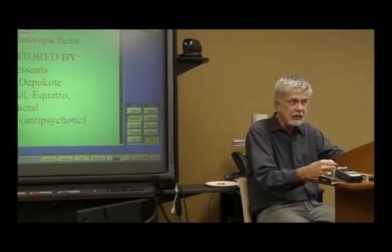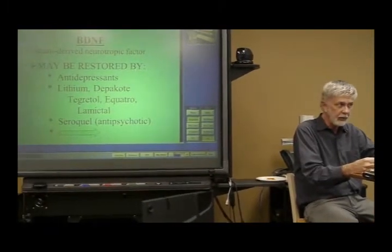But maybe that doesn't make any difference. The thing is, you start getting hypercortisolemia and low BDNF at the same time, so you've taken out of the equation the protein that could otherwise protect the brain and repair it. Now, here are the things that have been found that can be effective in activating gene expression for BDNF, okay?